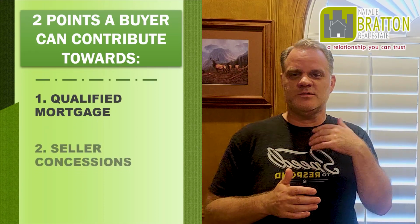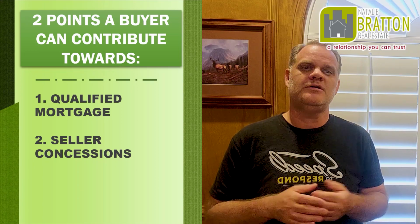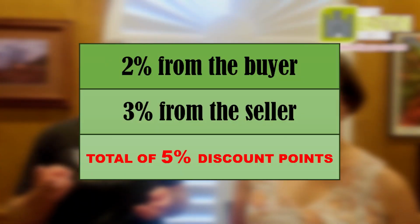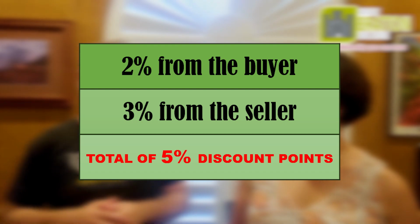Now we get into what's called allowable seller concessions. Depending on your loan to value, how much you put down as far as your down payment on the property, that decides how much the seller can put in. So with that in mind, they could do, say, 3%. So now we have the 2% from the buyer, the 3% from the seller, for a combined 5% towards lowering your interest rate. So 5 points for a buy down for discount points is super aggressive.